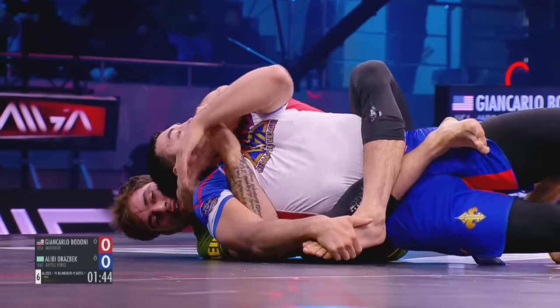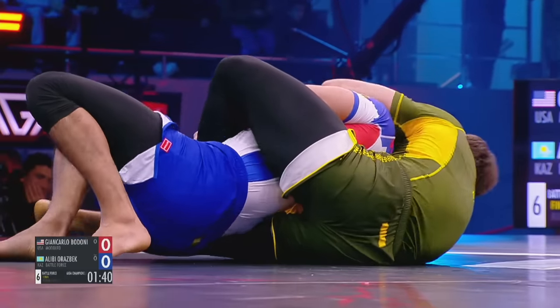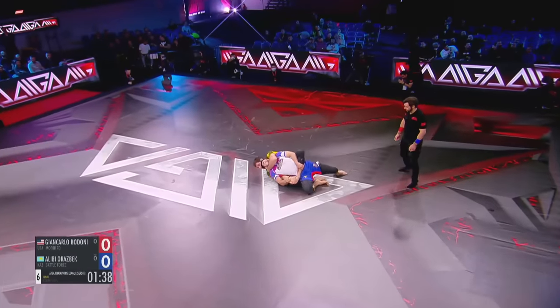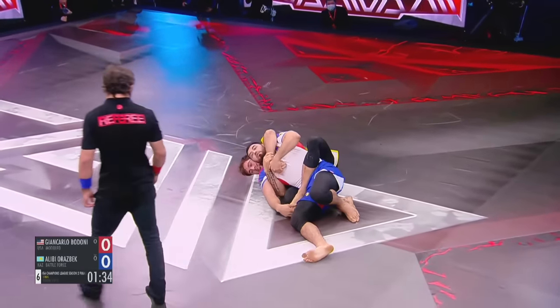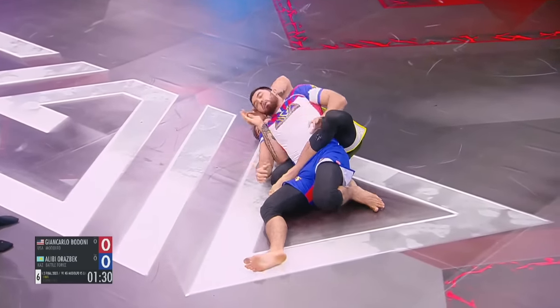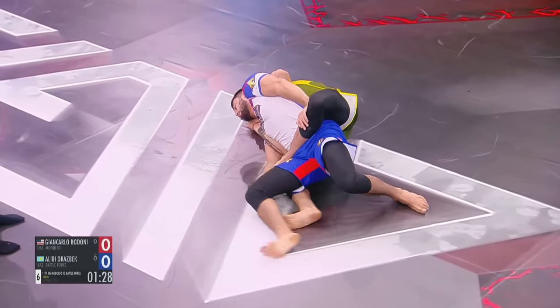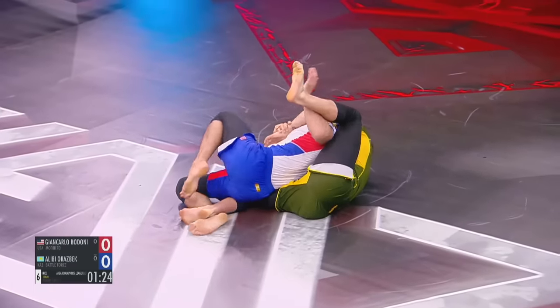body triangle. Giancarlo Bodoni were to open that and to simply reposition it after having it open for 3 seconds, he could score. He got 3 points on the board, but instead he wants to finish him. He's trying to bring this thing home for the squad. Very active in trying to work his arm around the neck, and Alibi showing a good work there by Alibi to break that body triangle.